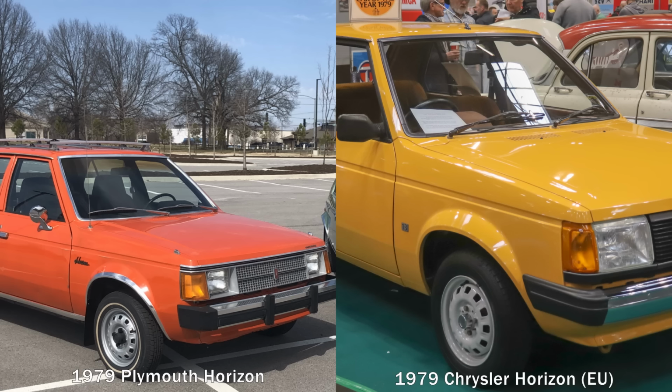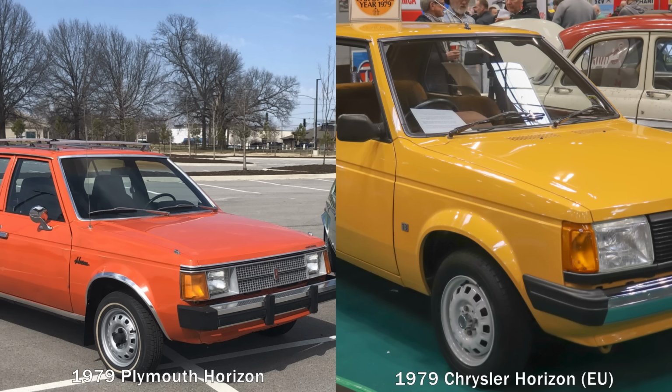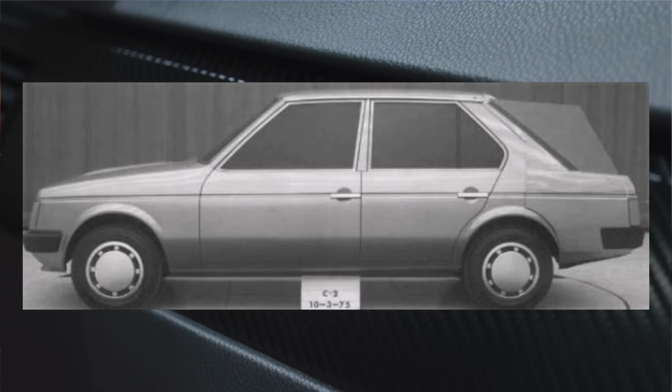A careful viewing side by side of the US and European Horizons, and just a couple of items you can notice are the increased front overhang and more flared wheel arches on the US version. The rear glass of the US models didn't go all the way down, while they did in Europe, primarily as a cost-saving measure. Also, during early development, they considered a 4-door sedan version, but it was never developed out.